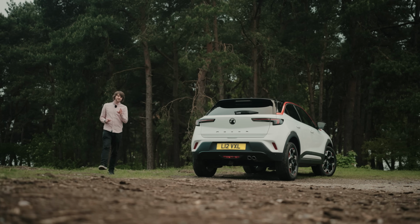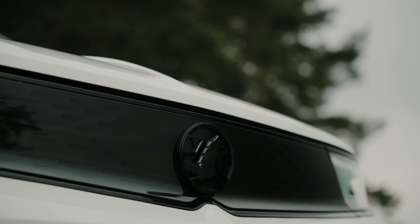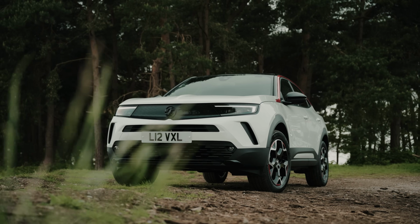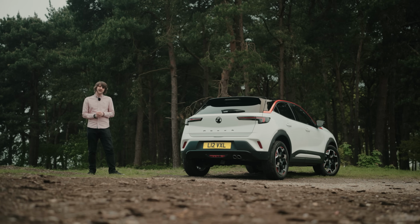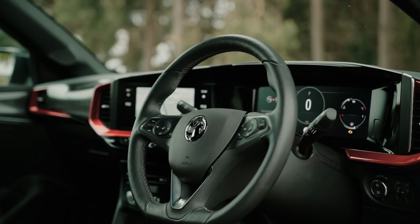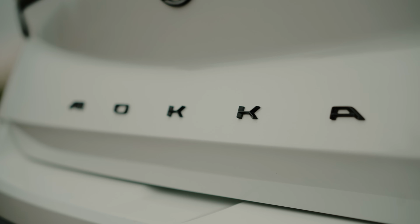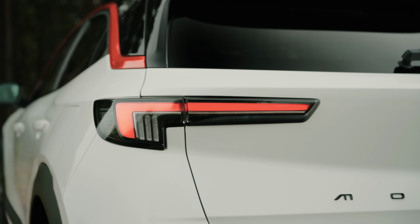Well, it's worth noting that Vauxhall doesn't have the best track record when it comes to reliability. In fact, in the 2023 What Car Reliability Survey, Vauxhall placed 30th out of 32 car makers. That's below all of its rivals. What's more, the standard warranty isn't anything to write home about either. It gives you 3 years cover or 60,000 miles, which is pretty standard for the class.